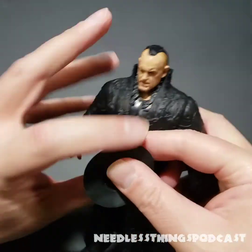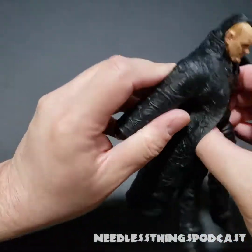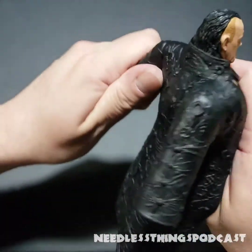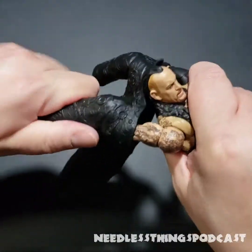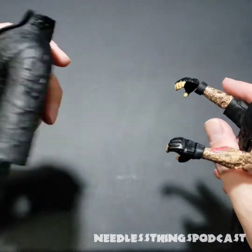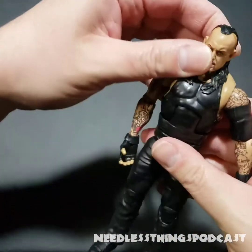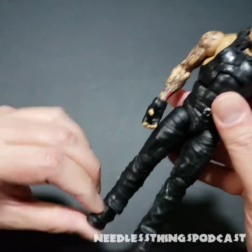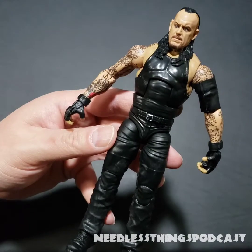So let's take that hat off and get this jacket off. And that's the thing, is these jackets seem like they're really hard to deal with, but they're not. They generally slide right off. Sometimes you might lose an elbow pad, but whatever. Underneath, you've got Taker wearing just his plain black gear.